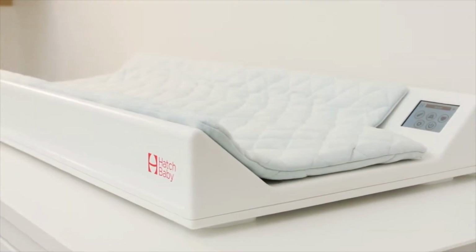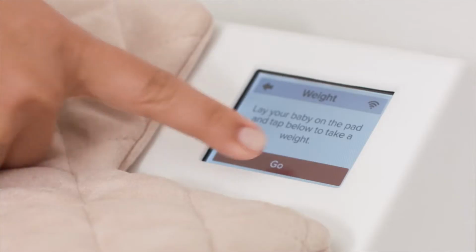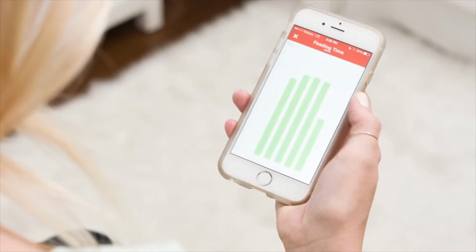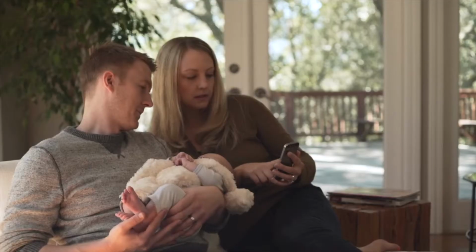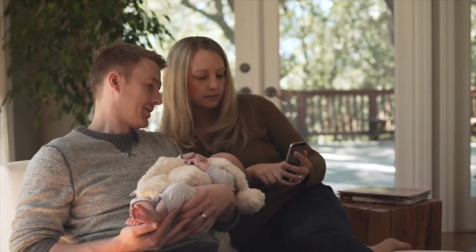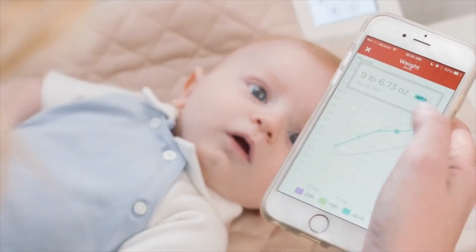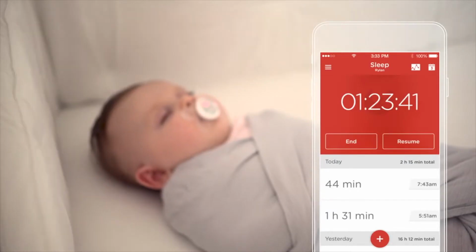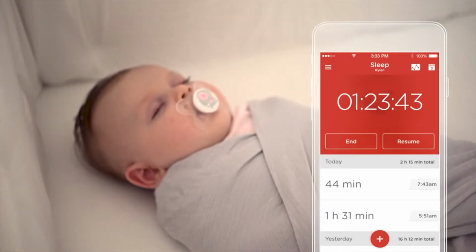We developed the Smart Changing Pad to make it easy to track your baby's weight, feedings, diaper changes. All the information syncs to your phone, so you can see how your baby is growing. Tell how much your baby nurses during a feeding, and keep track of how much your baby's sleeping.